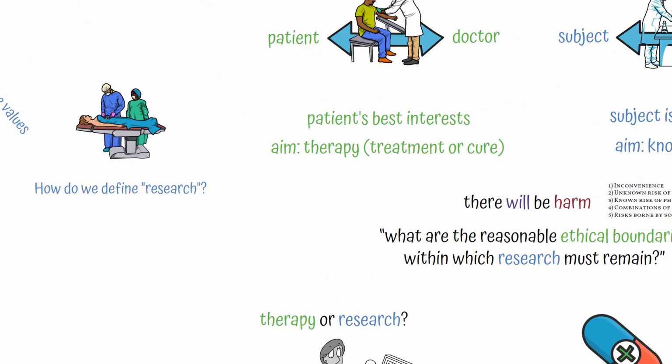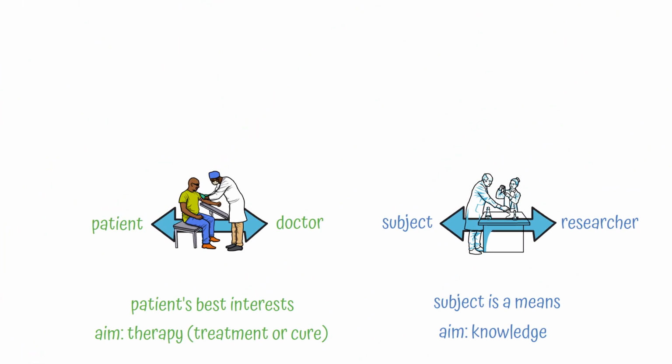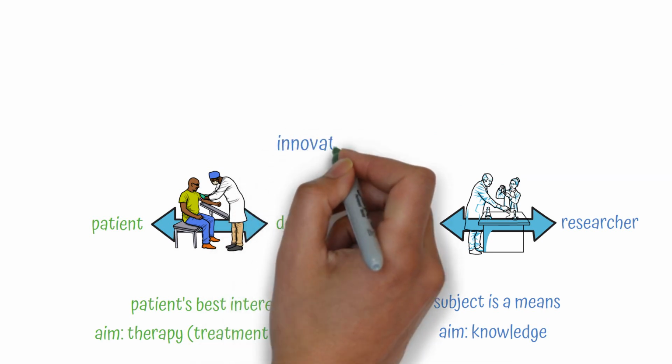We seem to have worked ourselves into a stalemate. Doctors' sole aim should be to provide care for their patients. Researchers aim at knowledge and treat people as a means to that end.